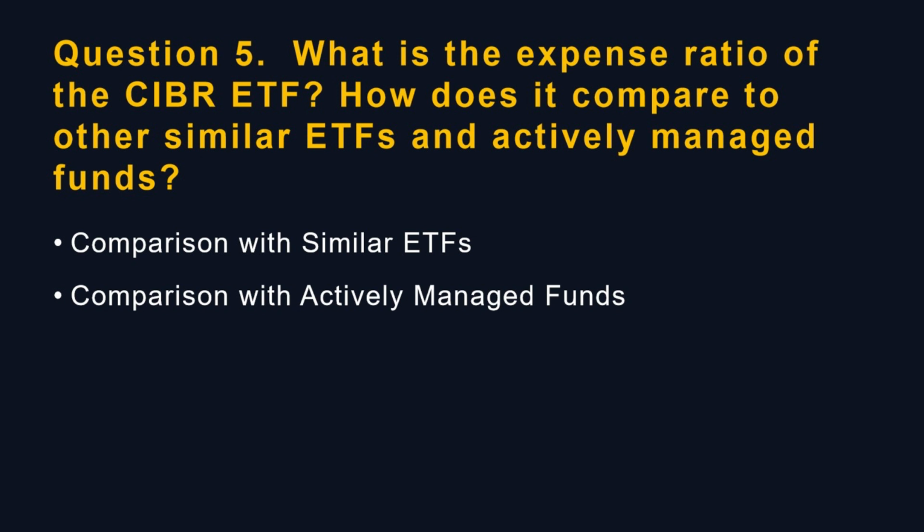Consider your investment goals and risk tolerance. If you prioritize a lower cost, passive approach to investing in the cybersecurity sector, CIBR's expense ratio might be a good fit. However, if you're willing to pay a higher fee for potentially superior returns through active management, exploring actively managed funds could be an option.